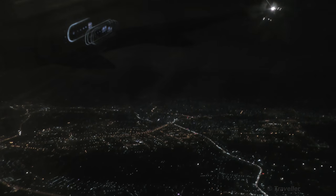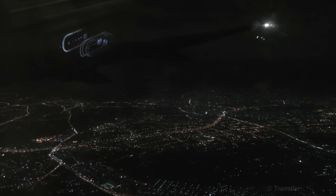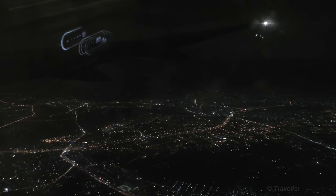So here we are on our final approach to Ho Chi Minh City. Just a few minutes now and we come to Vietnam for the first time. Looking very much forward to this. Making a left. And straightening up and there we have the city. Look at that. Looks like Ho Chi Minh to me. Not that I've ever seen it, but it sort of looks like a big city.